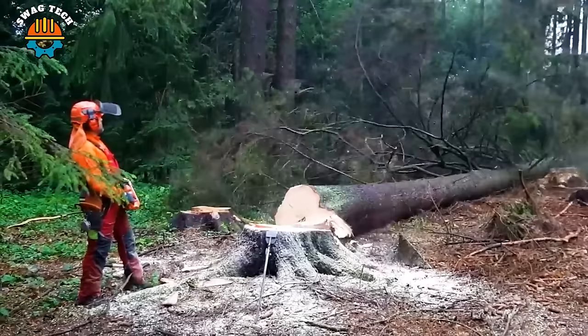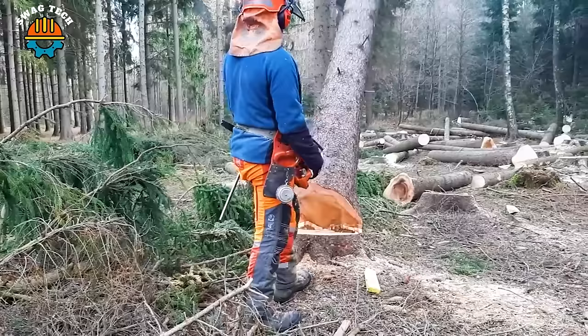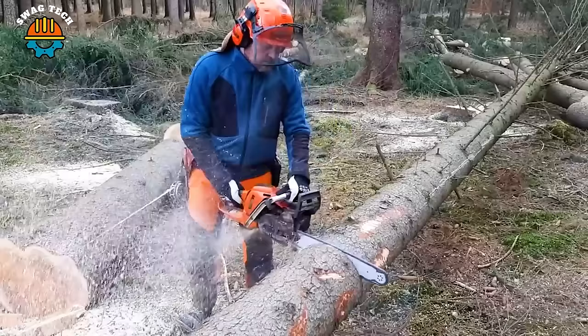With a powerful capacity of up to 12 horsepower, the Husqvarna 560XP chainsaw brings great efficiency in sawing wood. However, its power comes with potential danger. Workers need to wear safety equipment to avoid risks during work.